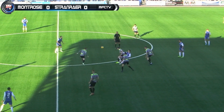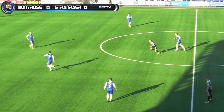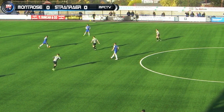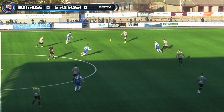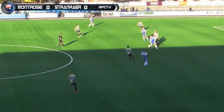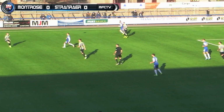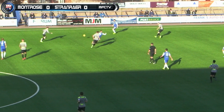It's picked up in the centre circle through Lyons, and a cul-de-sac of Stranraer players, and it's back to Allen, now on to Dillon. And the former Dundee United experienced centre half plays that forward down the left hand side. Now Montrose trying to attack with purpose, but Stranraer defend that well.